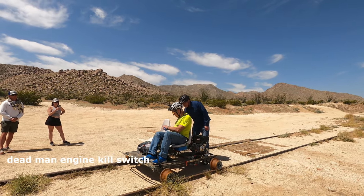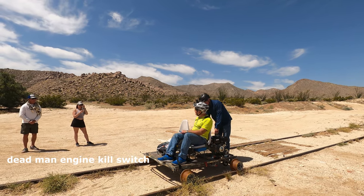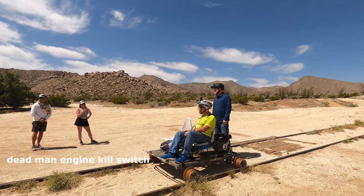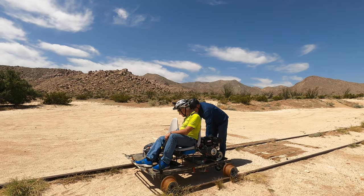Let me get the don't-let-it-escape switch here. There you go, the dummy switch. That was kind of an afterthought. We're like, what if we fall off and it's still running? It'll just keep on going. Ready? Yeah, whenever.